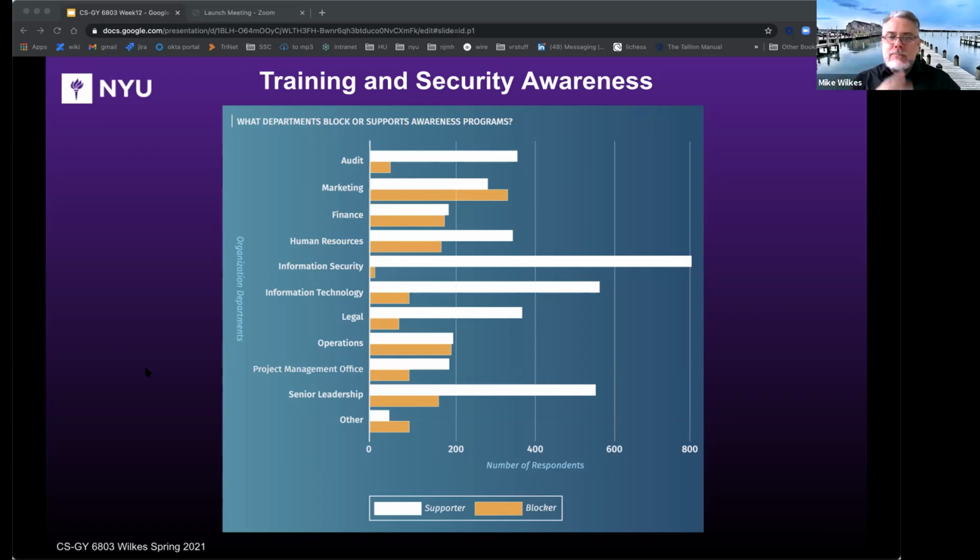IT, they're going to be all over doing a good security awareness training program as well, because they're often losing their weekends or nights of sleep because of stupid user tricks, clicking on things and causing a malware incident or outbreak that they have to help clean up. Legal, of course, understands this equation quite well.